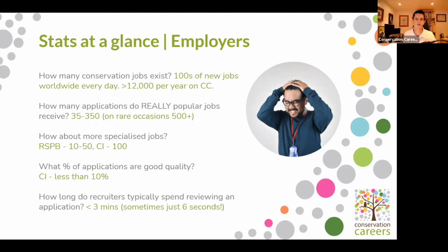When we look at more specialist roles, we ran a webinar a couple of months ago now with the RSPB and also Conservation International, and we asked them the question, how many applicants do you typically get for specialist jobs? For RSPB, they said between 10 and 50. And for CI, Conservation International, that's about 100 applications. There are still large numbers there at CI for the specialist roles. And of those, CI said that fewer than 10% of all applications are what they call good quality. So in other words, 90% of applications are just not good enough. And I hate to say, I'm not going to say you're wasting your time, but you're really not putting in applications that could be as good as they should be in order to get you through that stage and through to interview.